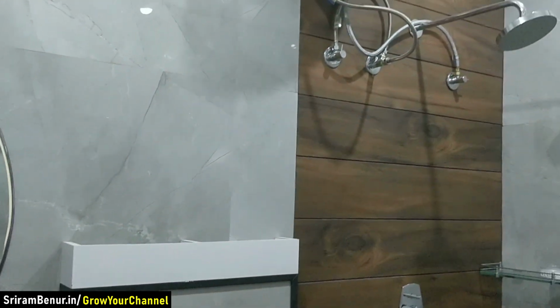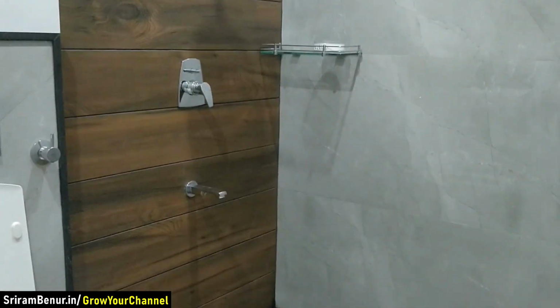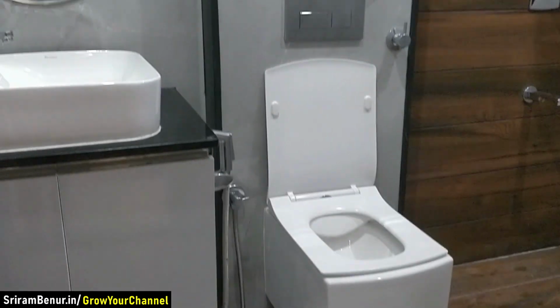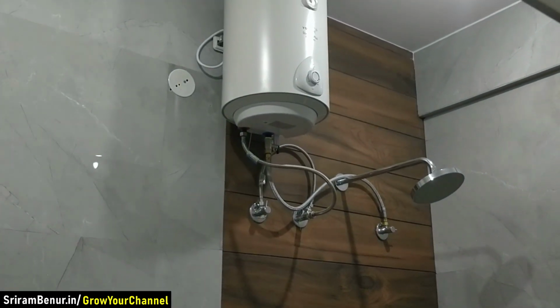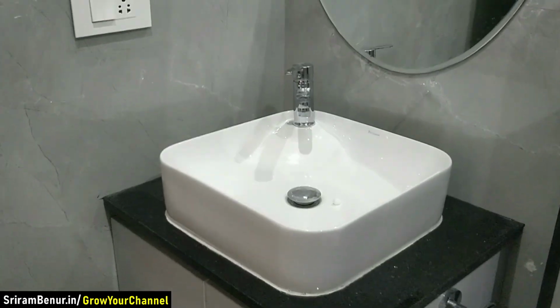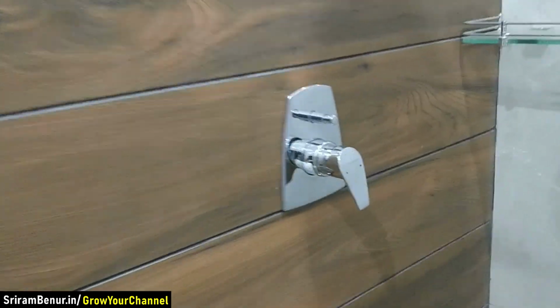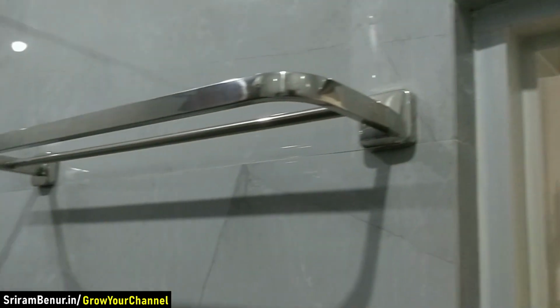So this is how exactly the bathroom is looking. All the fittings we have used in the bathroom are Parryware. That's a wall mount commode. We have used a V-Guard water heater, an oval shaped mirror here. This is both hot and cold water, and again a storage unit just below this. You could see how exactly this looks. And we have a towel hanger just next to the door itself so that it does not get wet.